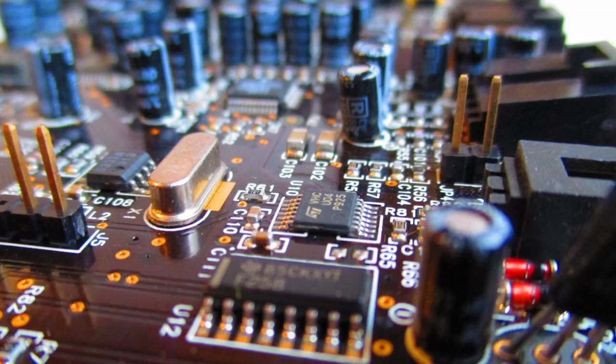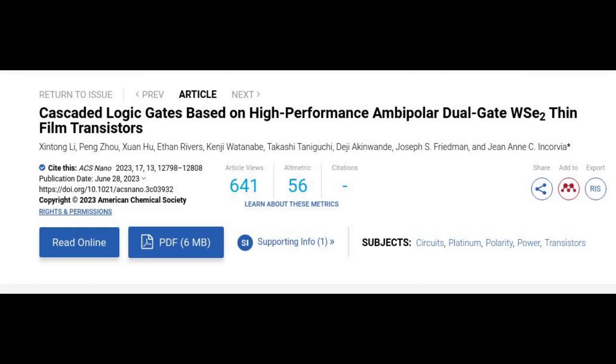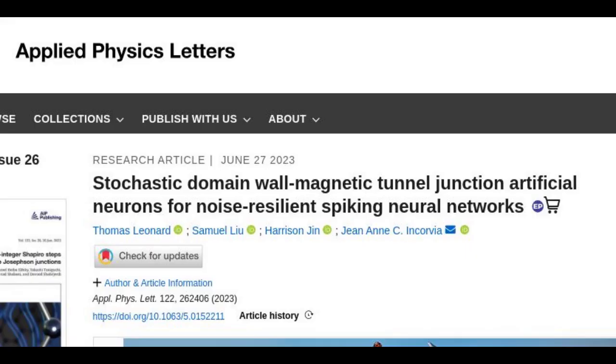The world's computing needs have grown exponentially in recent years due to an explosion of technology. To meet the needs for the next technological leap, the scientific community is working to improve current processing capabilities and simultaneously develop entirely new computing methods. Two new papers from the research group of Jean Anne Incorvia, a professor in the Cockrell School of Engineering, aim to contribute to both of these scientific needs.